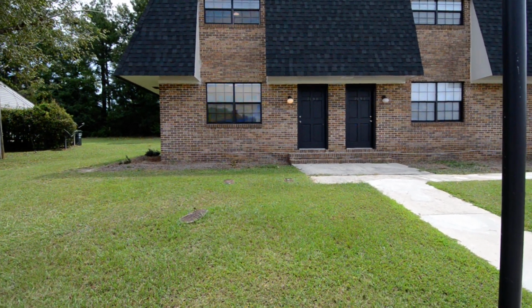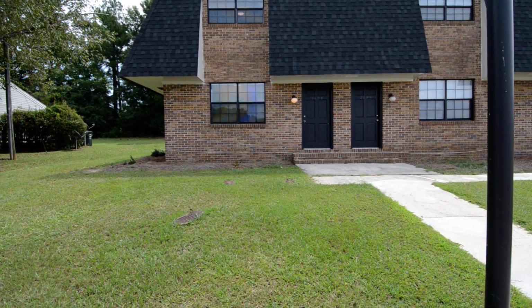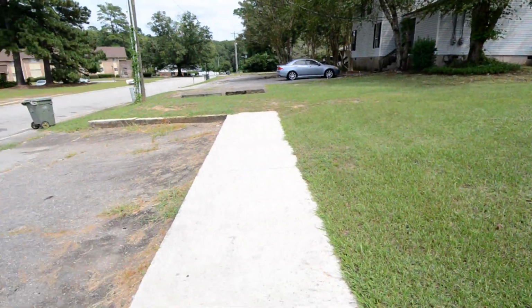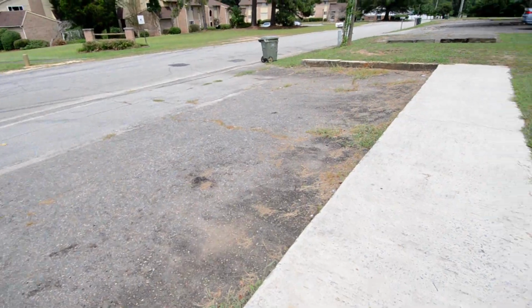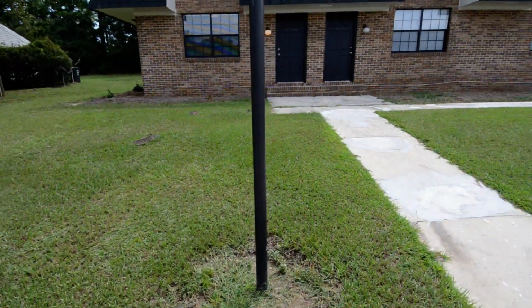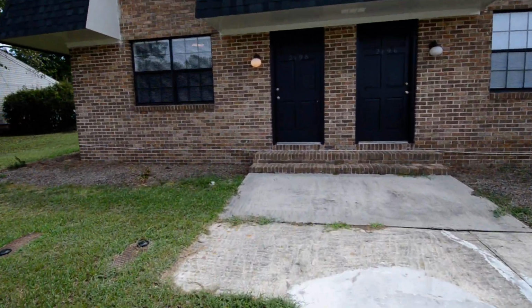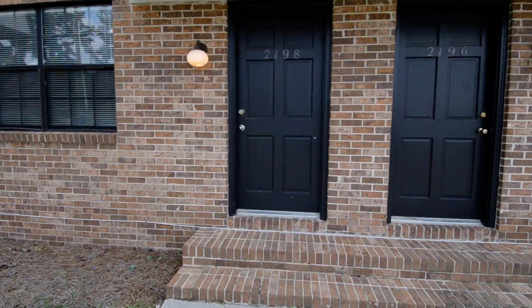So we're out front. You can see it is an end unit on the building, which is a quadruplex building. You have parking out front, and there's a walkway, of course, leading up to the front entrance here.